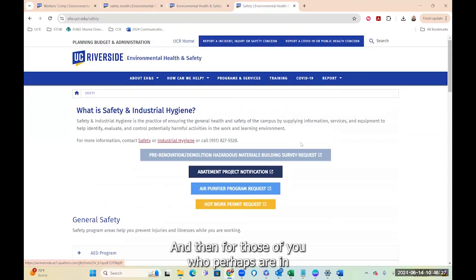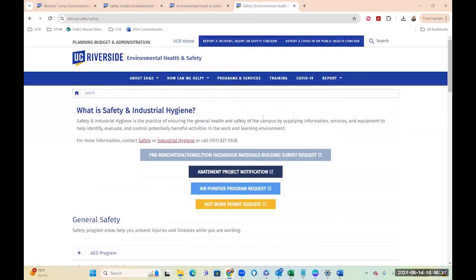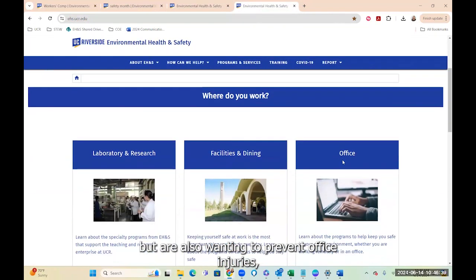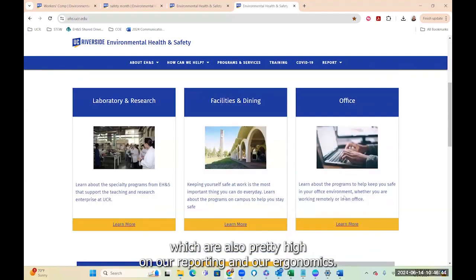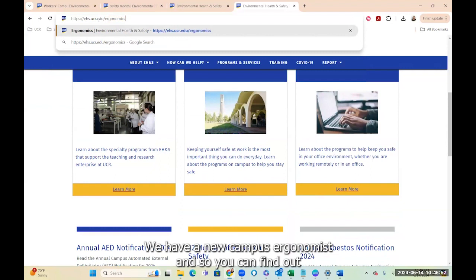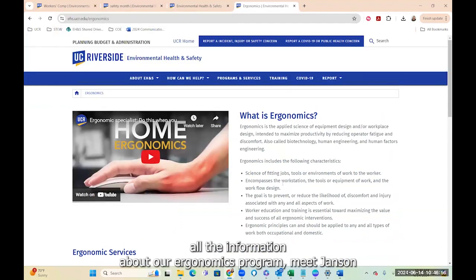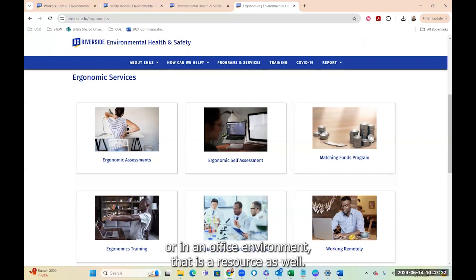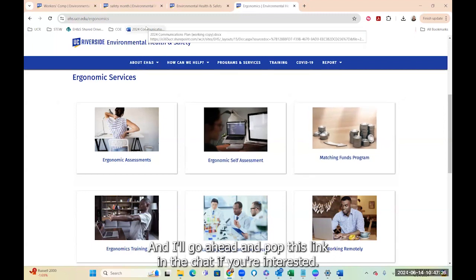And then for those of you who are not working in our facility services, but are also wanting to prevent office injuries, which are also pretty high on our reporting, there's ergonomics. If you didn't know, ergonomics has moved over to environmental health and safety. We have a new campus ergonomist. You can find out all the information about our ergonomics program, meet Jansen, and request self-assessments and on-site assessments. In addition, there is a matching funds program for equipment, and we have a try before you buy program as well. If that is of interest to you, to help prevent sitting unsafely and to work safely in front of your computer or in an office environment, that is a resource as well. I'll go ahead and pop this link in the chat if you're interested.